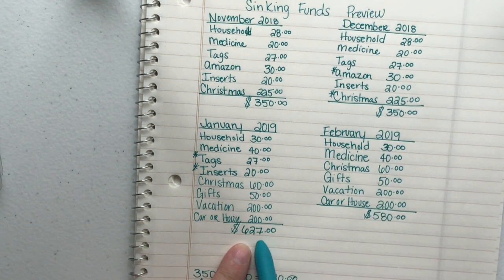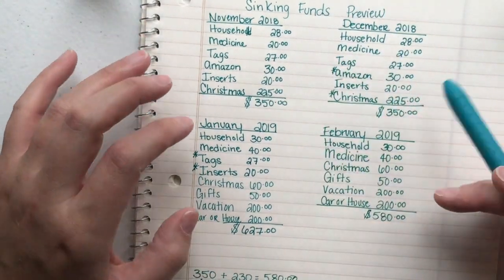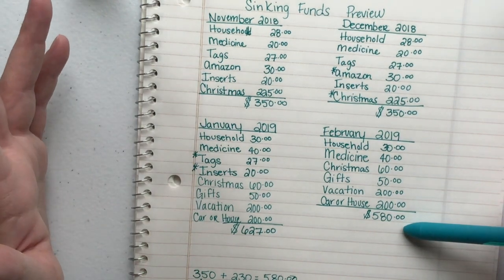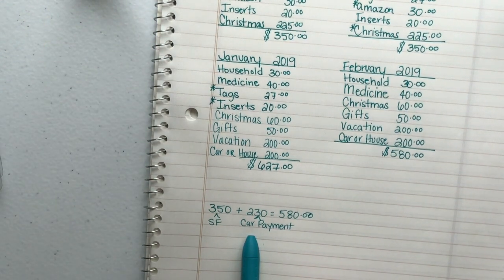Which is $627, which is over my $580. But like I said, I screwed up this month, and it won't be like this probably in January. But moving forward, I do want it to be the $580, and that's where I got that from. So my sinking funds used to be $350 plus the car payment, because we'll have the venture card paid off, which is $580, and that's where I got my sinking fund number.